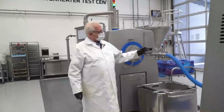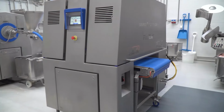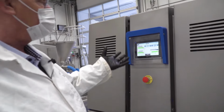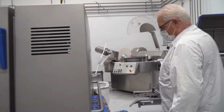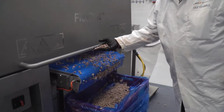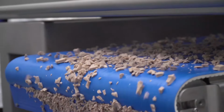Now we would like to demonstrate the FlexiCut, where we are pumping the product in through the FlexiCut. Here we have an operator panel where you can adjust whether you make cat food, dog food, or snack, which we will demonstrate. Right now we are running pieces that are pretty small. So you can make like this, or you could make them smaller, depending on what cats you want to make.